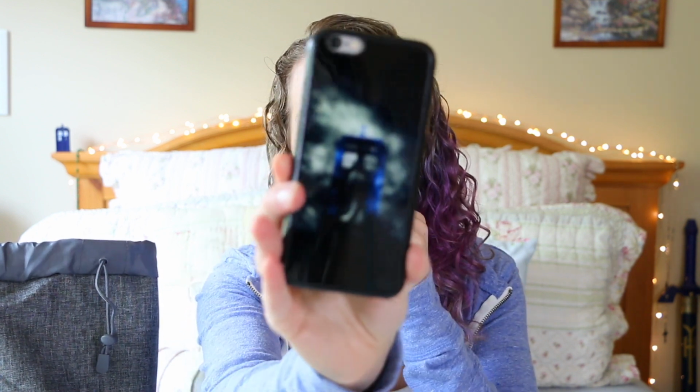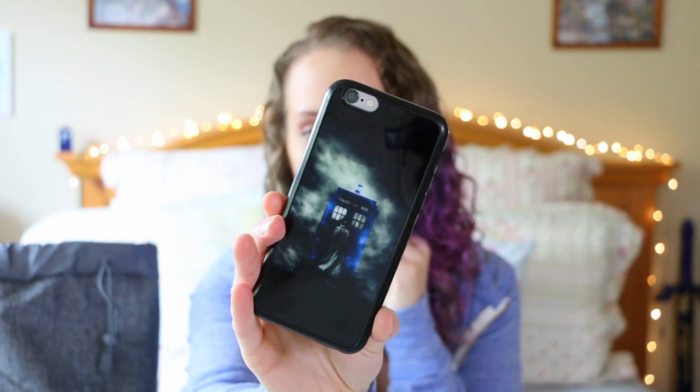Now, the very last thing I always make sure to have, of course, is my cell phone, which looks like this. I put my Doctor Who case back on it. This is my trusty cell phone case. I always want to try a new cell phone case, but I always go back to this one. It's actually really thick and sturdy and it saved my phone from many a fall.